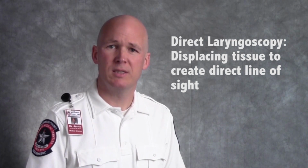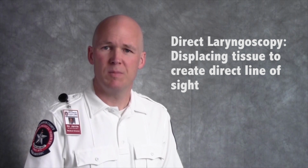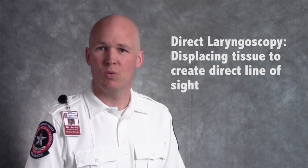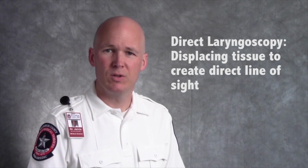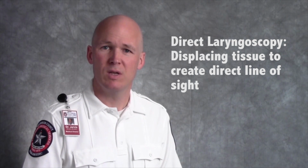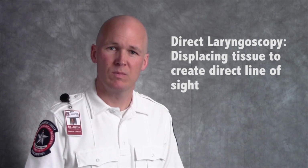With that in mind, I'd like to briefly review the differences between direct laryngoscopy and this type of video laryngoscope. So direct laryngoscopy is a displacing technology. That means it's used to displace the soft tissues and mandible out of the way and create a visual access, a direct line of sight between the vocal cords and your eyes. There's a specific motor movement that's needed to move this tissue. It involves lifting these structures up and away from you.